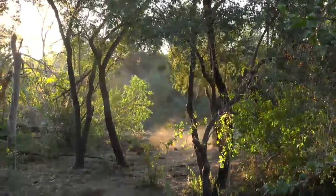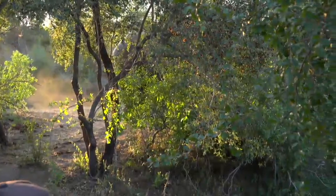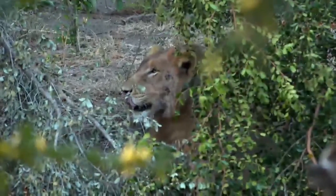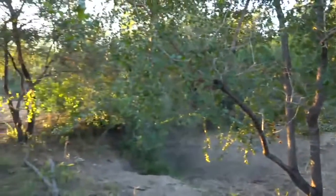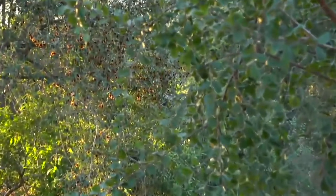There we go. Not sure if he can get down there towards the lions. While he's there, I'm going to just reverse 2 meters. Ooh, there we go. He just kicked off a whole heap of sand onto that hapless dead warthog. Unbelievable, this. Unbelievable.